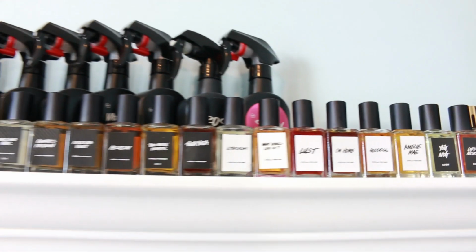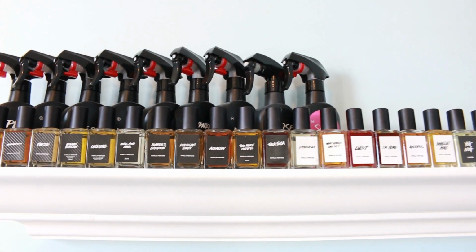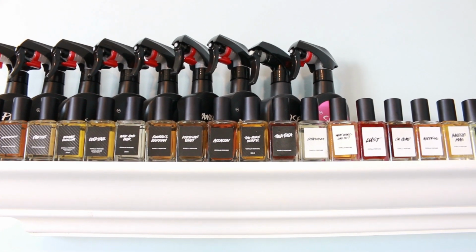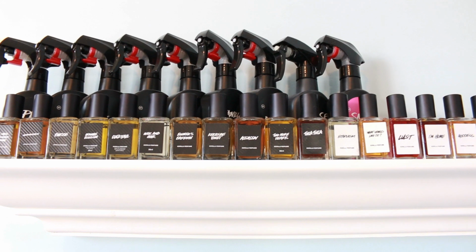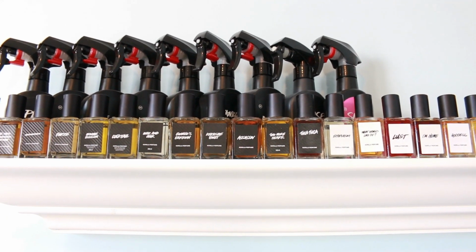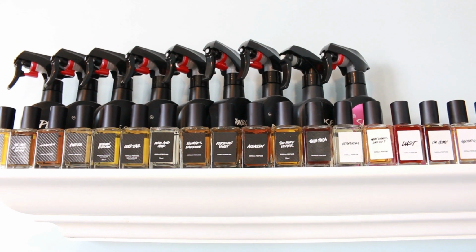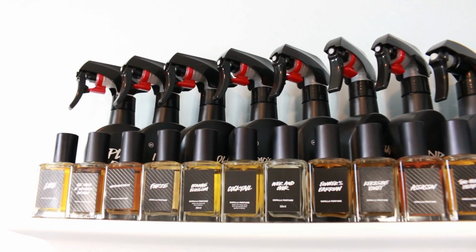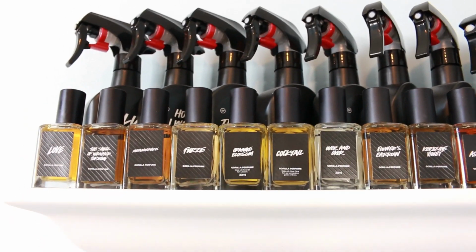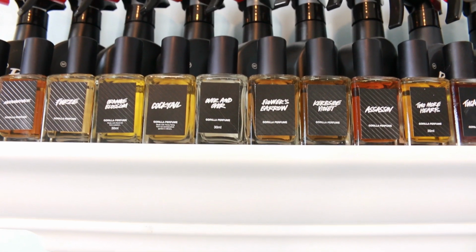So most of these I have just purchased on the Lush UK site or in the Lush shops. There were a couple that I did purchase on eBay. There was a lot I won not that long ago of some Lush perfumes. So that's another place to look if you're looking for ones that are harder to come by. That's where I got my Tuka Tuka.